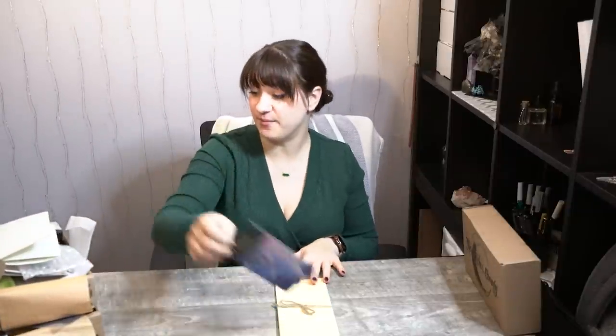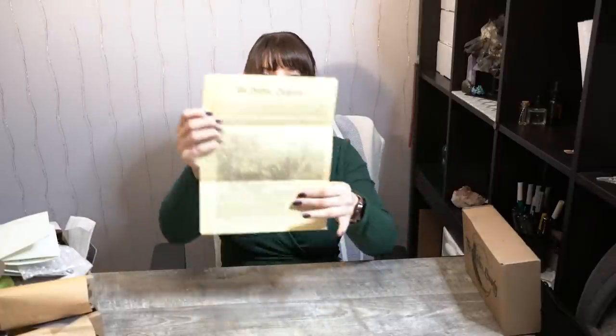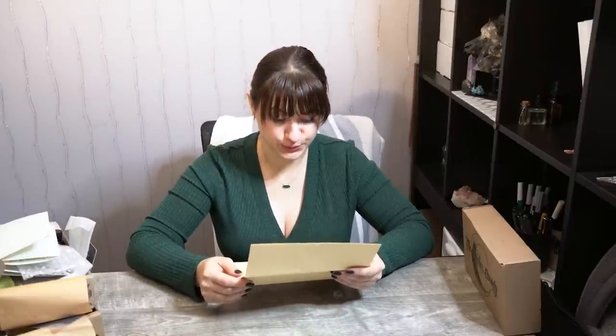Okay, let's read about the goodies in the witch's moon box and see what kind of mystery herb we got. Oh, it's called the Golden Unicorn. Again, an SAF paper. I'm not gonna read all of it, just bits and pieces of it. It is a brass golden unicorn.